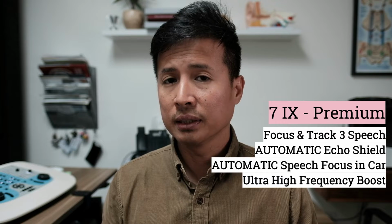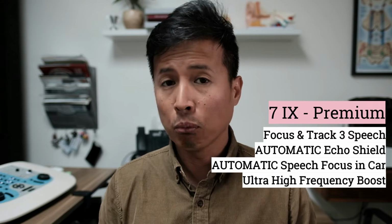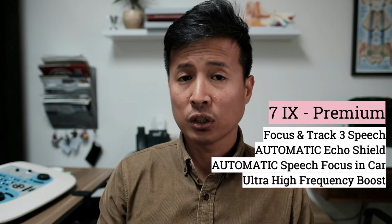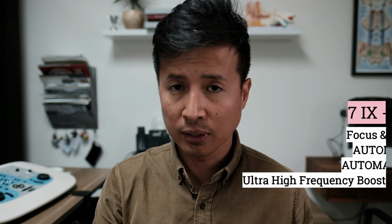It also has an extended bandwidth, meaning that it can provide you even more details or clarity in the very high frequency beyond the 8,000 Hertz, more so than the other levels.